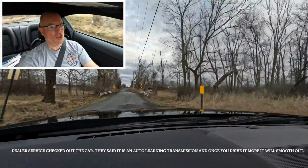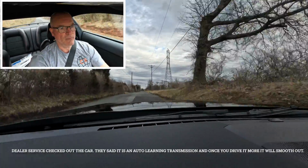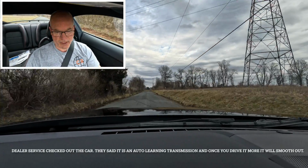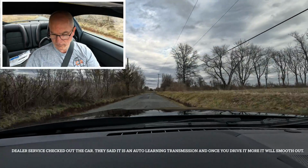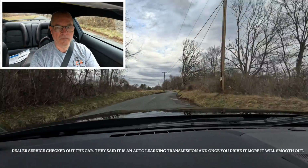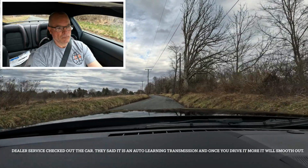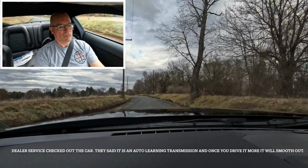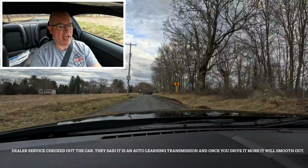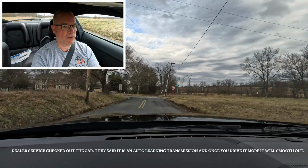Whoa, see how that just jerked? I don't know. I'm gonna put this in manual. See if it's any better with the paddles. Now that's better when I'm shifting with the paddles. And what a great noise out of this Coyote V8. Fantastic noise.